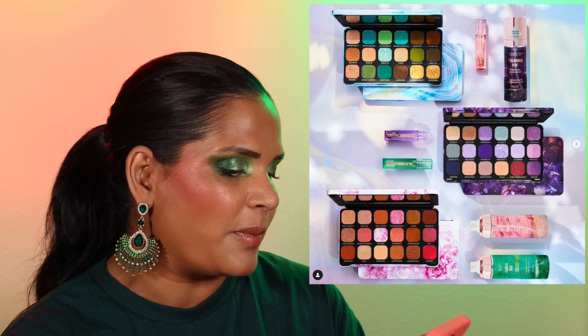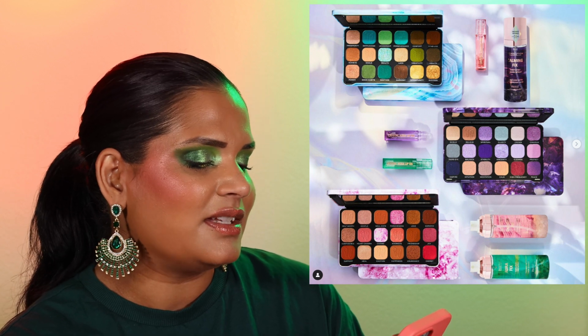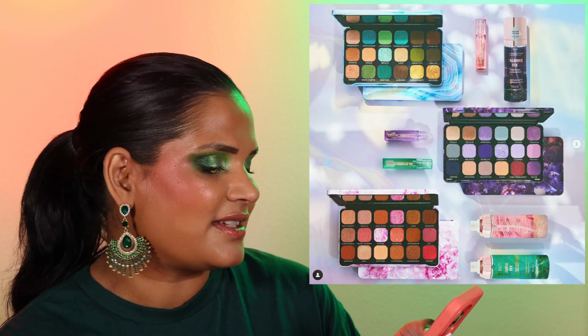But even this, like, the green palette looks so pretty, the purple palette looks so pretty, very nice packaging, but I know that if I got that, I just wouldn't be as drawn to it as I am when I look at it. So I did go ahead and pass on that.